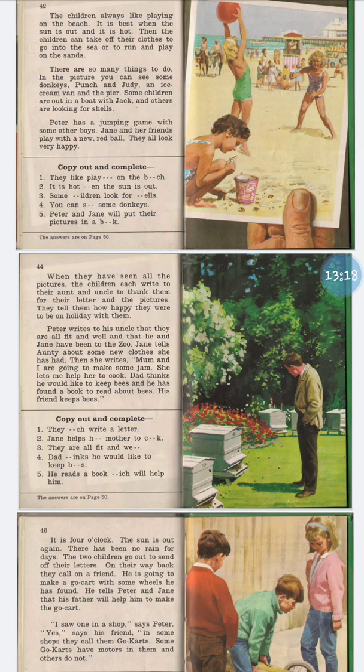You can see some donkeys, Punch and Judy, an ice cream van, and the pier. Some children are out in a boat with Jack, and others are looking for shells. Peter has a jumping game with some other boys. Jane and her friends play with a new red ball. They all look very happy.